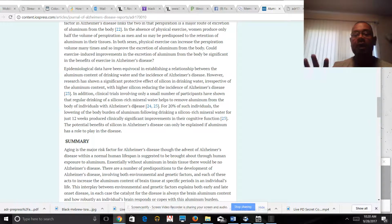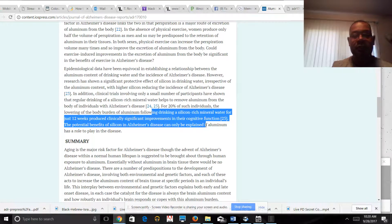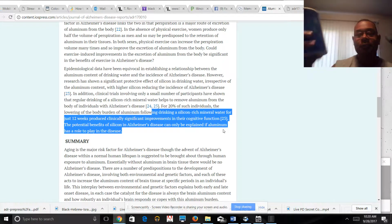So this is hot off the press. This is latest research. I want you all to be aware of it. If you have a loved one with Alzheimer's disease, try it. Drinking silicon-rich mineral water for just 12 weeks produces clinically significant improvements in their cognitive function. The potential benefits of silicon in Alzheimer's disease can only be explained if aluminum has a role to play in the disease. And guess what's in our salt?